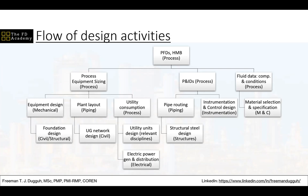But having an idea of how those deliverables are created and the amount of work that goes into it goes a long way in helping you ask the disciplines about what they do so that you can manage them properly.